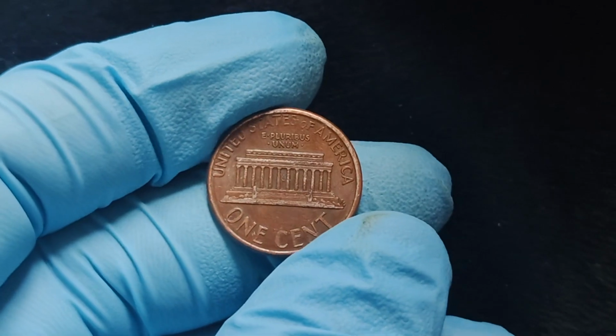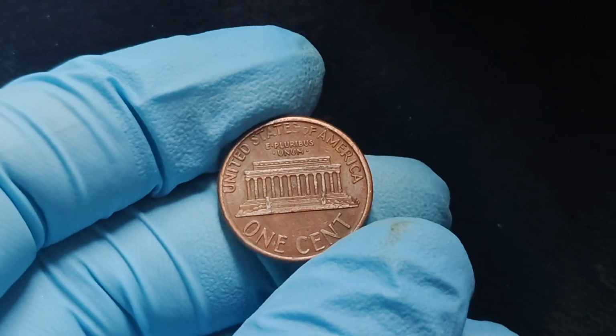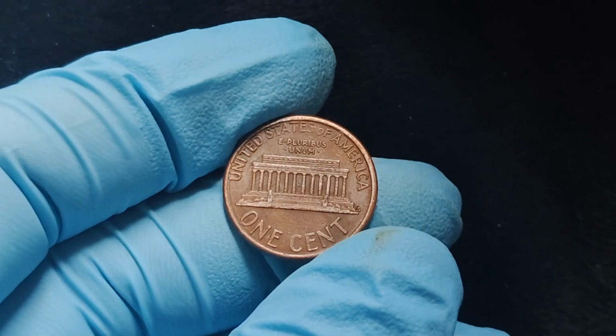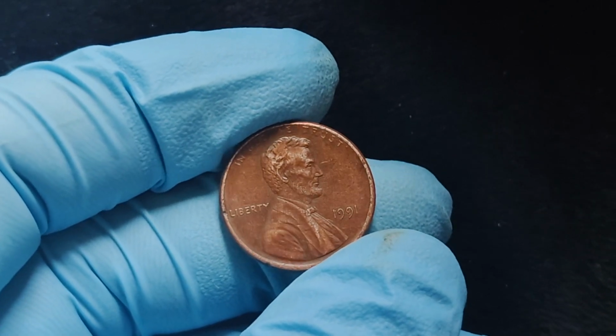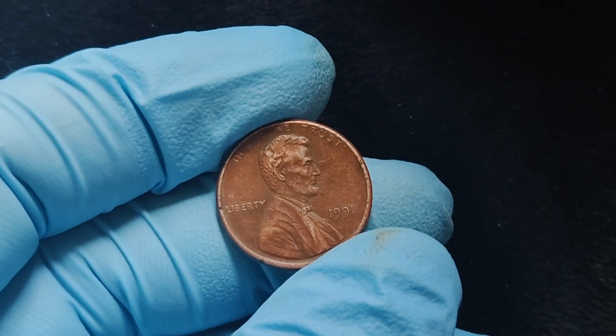So, picture this: you're rummaging through some change, and you come across this plain-looking Lincoln penny. Nothing special, right? Wrong. That's the moment you realize you might have something worth $1.3 million. Today, we're talking about the 1991 no mint mark penny and why it could be your next big score.